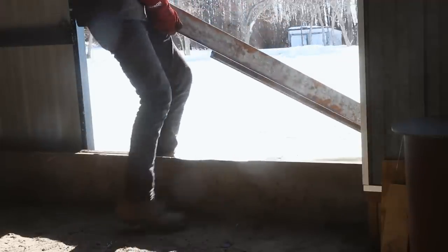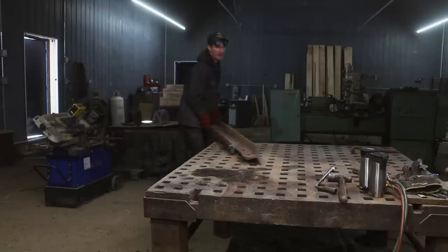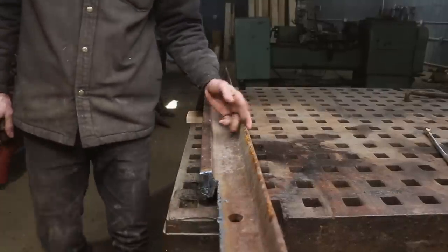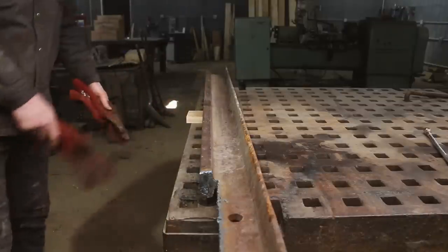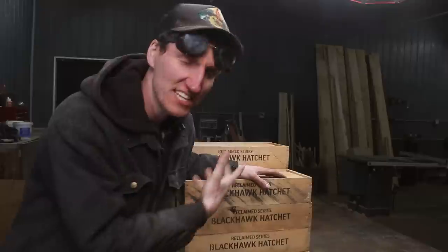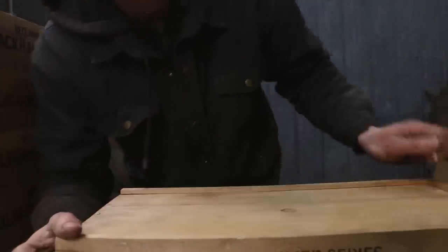Where's Martin when you need him? We're gonna cut this all down here. This part we want, this part we don't. So we'll be making that into axes. Speaking of axes, what a segue. Check it out. More Blackhawk hatchets. These are made from the exact same train rail we just cut apart.